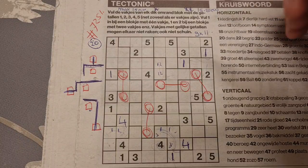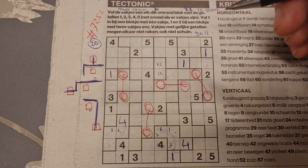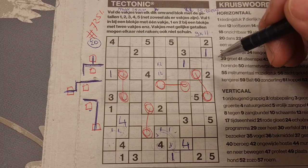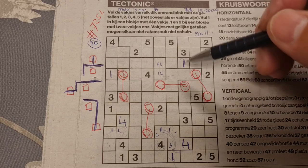And the question is why you need to recognize those shapes. Well, then the following step is easy for filling those numbers. So let's get started filling those numbers.